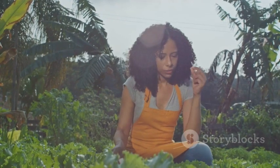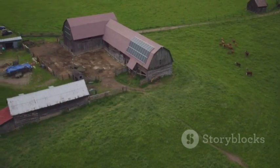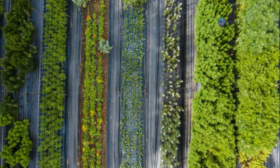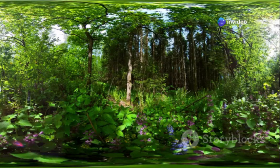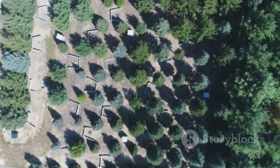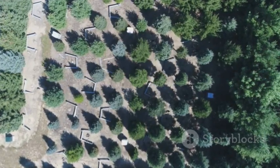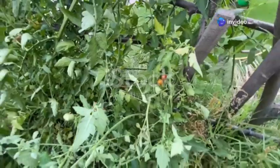Permaculture farms are like nature's ecosystems. They have a wide variety of plants and animals living together. This diversity is one of the things that makes permaculture so resilient. In a forest, different plants occupy different layers. Permaculture farms mimic this by growing a mix of tall trees, smaller shrubs, and ground-covering plants. This creates a thriving ecosystem where plants support each other.